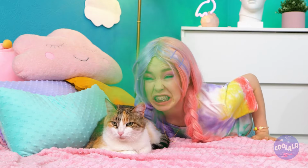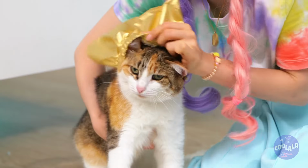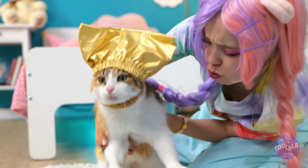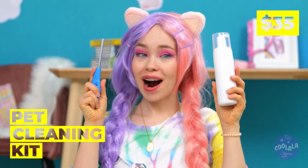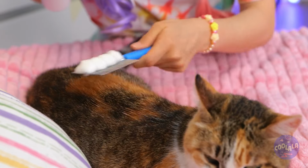Ooh, someone needs a bath. Now let's put on your shower cap. Oh, right. Cats don't like water. That's why we've got a special cleaning kit. Add a little foam and comb it into the fur.